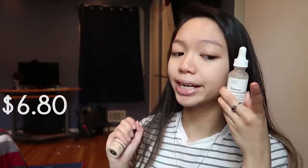The next thing I have is also from The Ordinary. So this is the second thing I got from The Ordinary. By the way, this one retails for like $6 or $7. I'll leave the price right here. Really cheap, really worth your money. It's just a little pricier if you're going to buy it online because there's shipping.